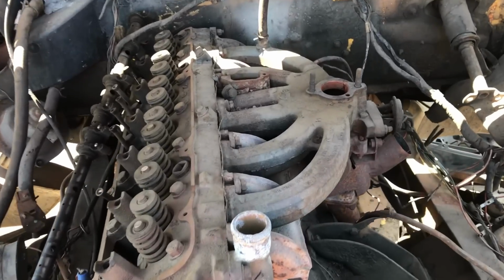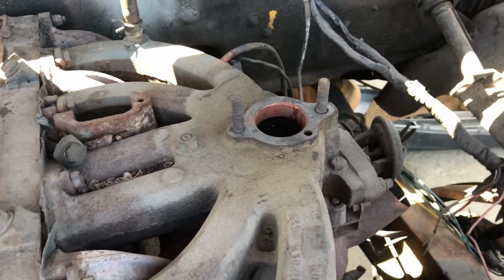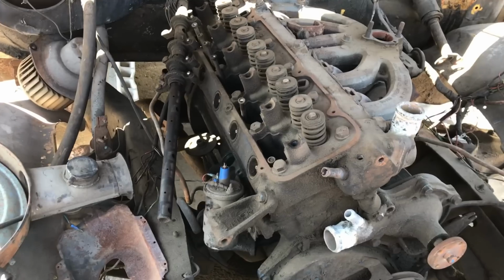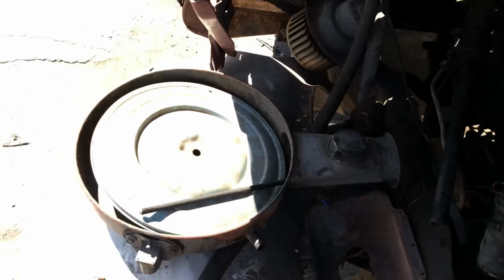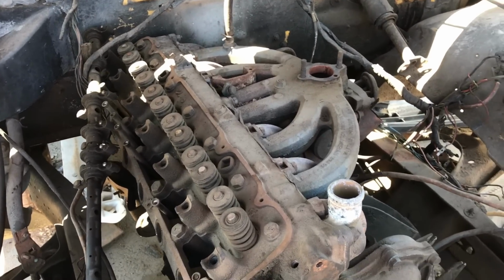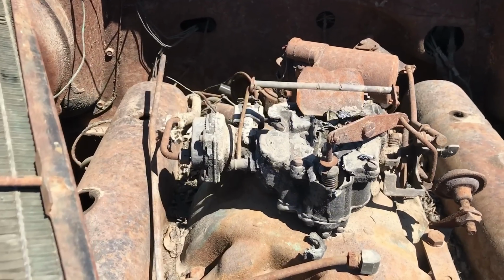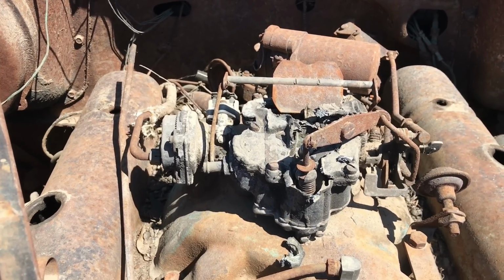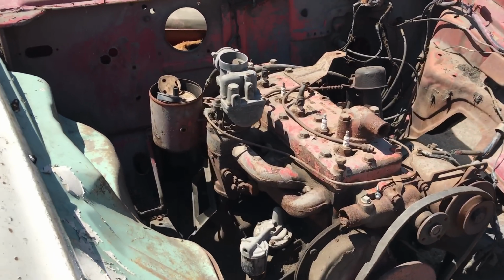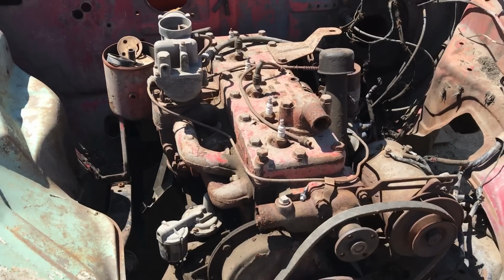Can't go too far without finding one of these. Slant 6. Be good. I might be able to snag some parts off of this for later. I think that carburetor's got some issues. This is all kinds of weirdness. That's why I come here, man. Super cool.